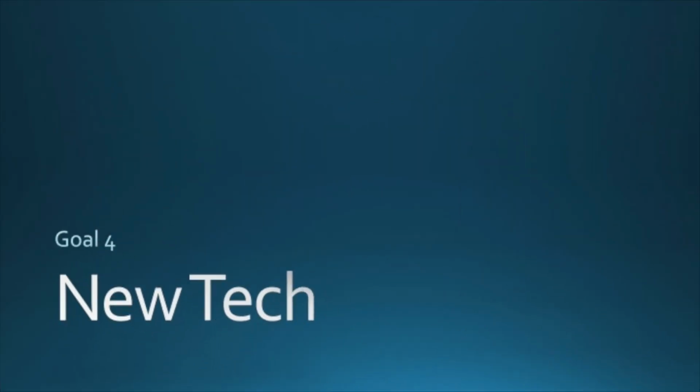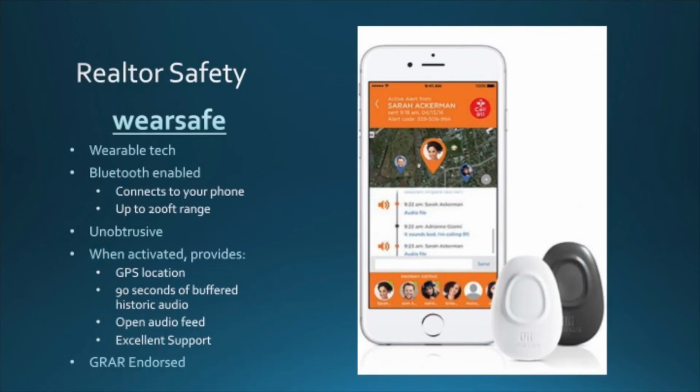And then the tech portion. We talked about accountability, and one of the things that the Safety Task Force found as beneficial with regard to accountability in a passive manner is the Wear Safe device. It is a small fob, which you see on this slide. It's about the size of an old school pedometer, roughly the size of a walnut with a clip on it. It goes on your belt, or it can be hung from a necklace or put on a keychain, whatever your preference is.